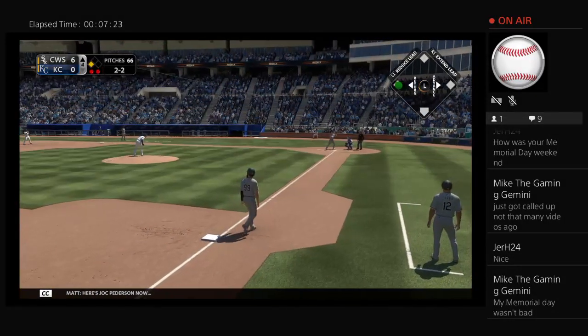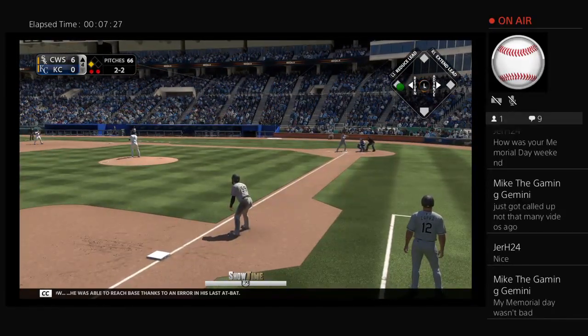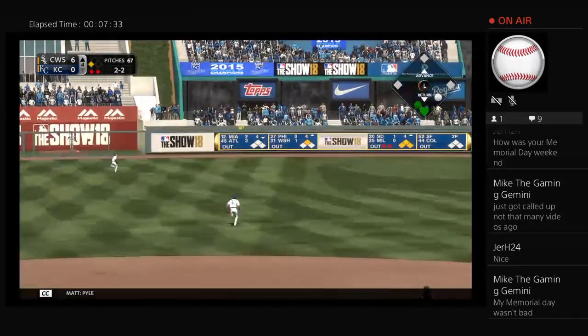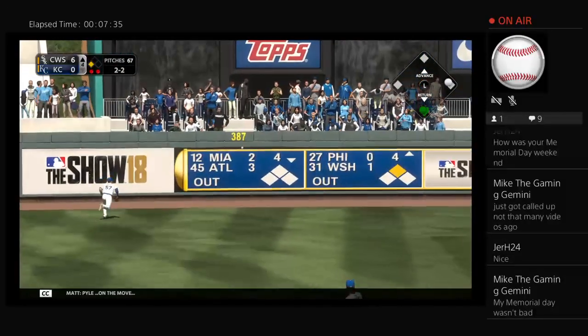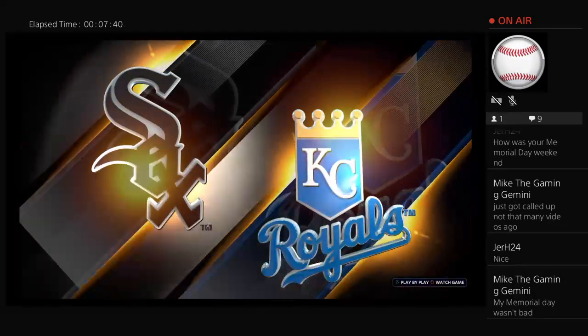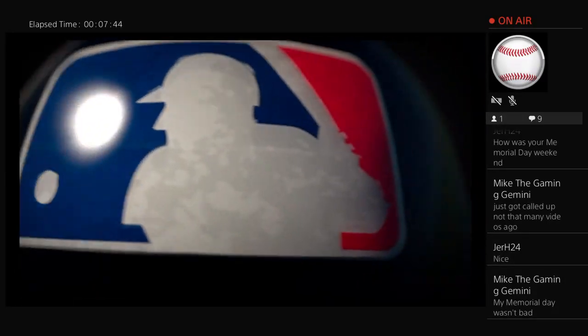Here's Jock Peterson now. He was able to reach base thanks to an error in his last at-bat. He's set. Here's the 2-2. Lifted the other way out to left center. Pyle on the move. And they'll extend their lead even further as the run's in to score from third. It's 7-0. And this thing bounces over the wall.